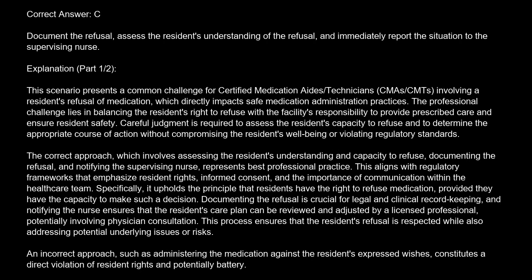The correct answer is C. Document the refusal, assess the resident's understanding of the refusal, and immediately report the situation to the supervising nurse. Explanation. This scenario presents a common challenge for certified medication aide/technicians, CMAs/CMTs, involving a resident's refusal of medication, which directly impacts safe medication administration practices.